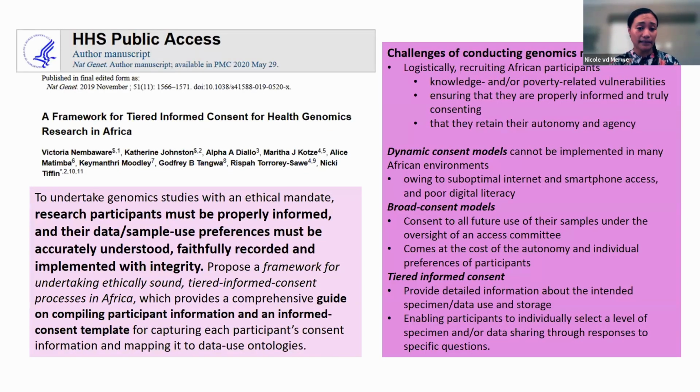So in 2019, Nembaware published a framework for tiered consent for health genomics research in Africa. And I'm just briefly going to touch on it. Prof. Pepper was also an author on this paper. They contended that to undertake genomic studies with an ethical mandate, research participants must be properly informed. Their data or sample use preferences must be accurately understood, faithfully recorded, and implemented with integrity. And in order to do this, they proposed a framework for undertaking ethically sound, tiered informed consent in Africa, provided a comprehensive guide on compiling participant information, and provided an informed consent template for capturing participant consent information and mapping it to data use ontologies.